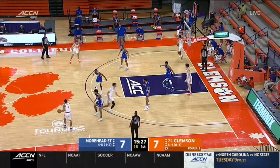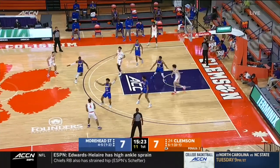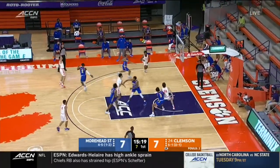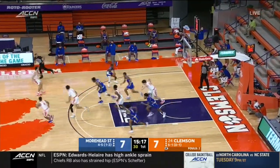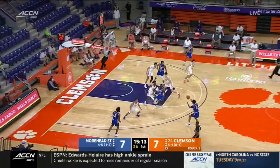It was a 2-2-1 back to a zone. Morehead State wants to take as much time as they can off the clock. Less than 10 to shoot. Long three by Hemingway, no. And the rebound to KJ Hunt, the McNeese State transfer.